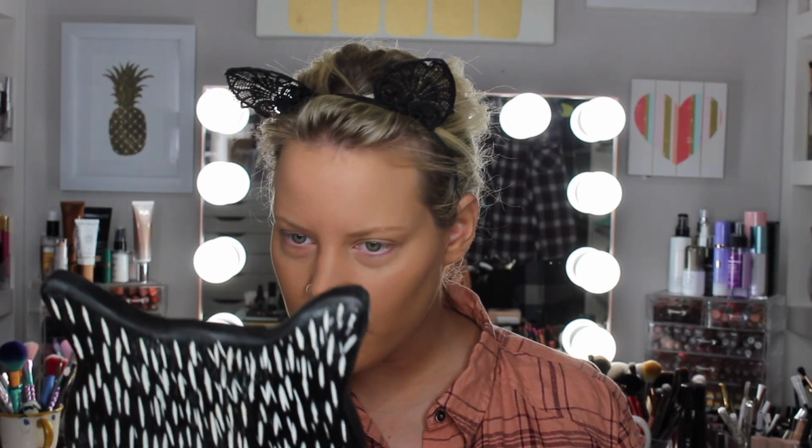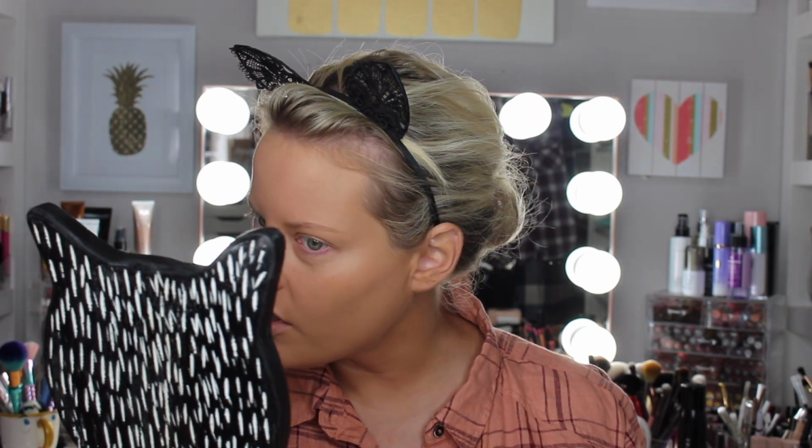So this is what my skin looks like up close. I just want to look up close and see. I mean, it looks pretty good up close. Ooh, I think I went a little too crazy on my ears. It doesn't look cakey. It looks like it's setting really nice on my skin actually. But we'll have to see throughout the day, but it doesn't look bad.